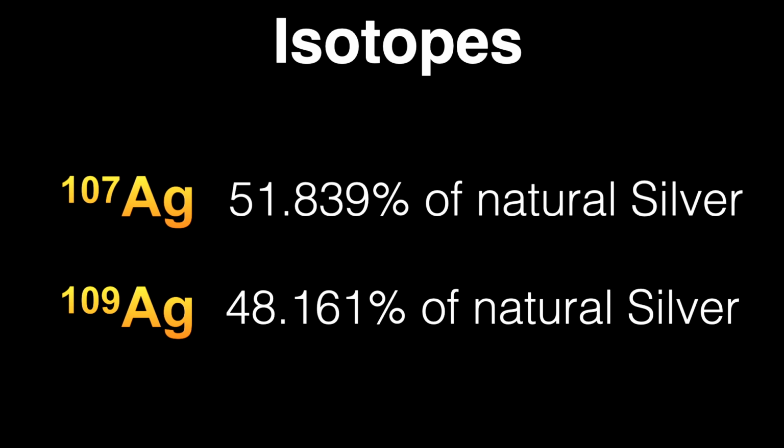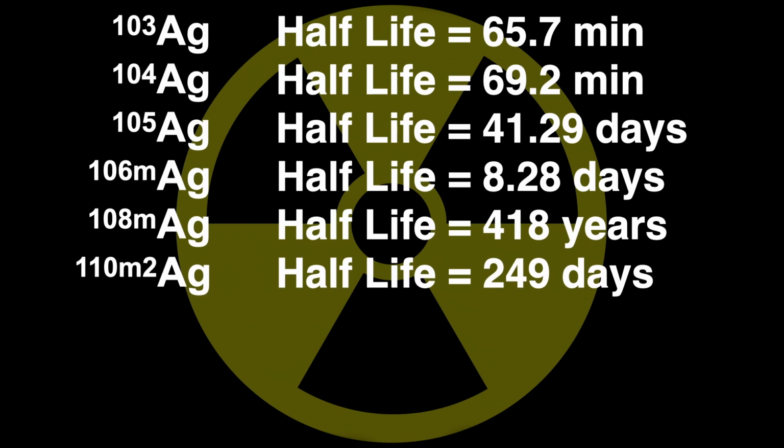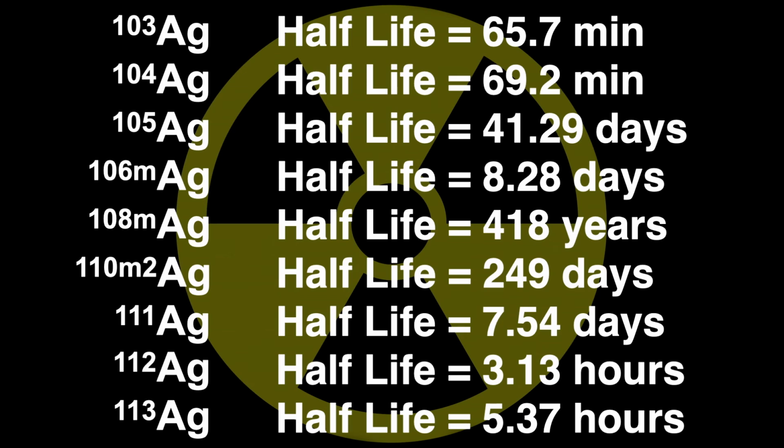Now, if we look at the longer lasting of the radioactive isotopes of silver, here you can see all of the ones that last over 1 hour. These have half-lives all over 1 hour. What's a half-life? A half-life is how long it takes for half of the isotope you have to decay. So if you wait this amount of time, half of it will be left. If you wait another half-life, half of the half that you have will also decay, leaving you with 1/4, and so on.